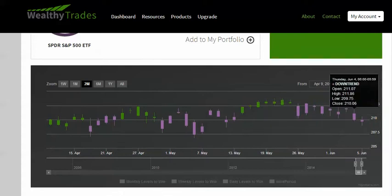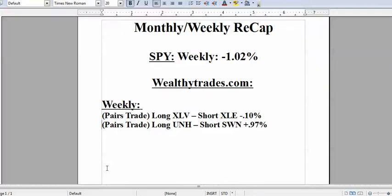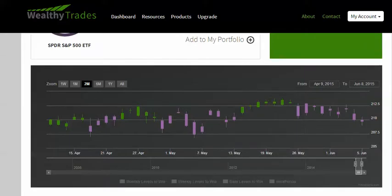In fact, last week the SPY was down 1.02%. Not great. Remember, the week before last week, the SPY was down almost 1% too. So it's starting to put in consecutive down weeks.